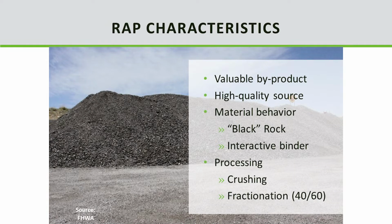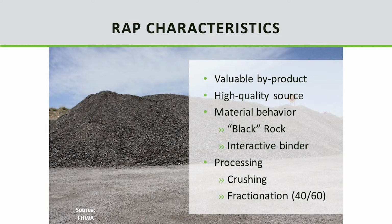Some characteristics of recycled asphalt pavement. I think we all recognize that it's a product that has value. We no longer waste asphalt pavements when we mill it up during rehabilitation or reconstruction. That material is typically stockpiled, and industry wants to get as much of it back into new pavements as possible for a lot of reasons. So it comes with an intrinsic value. It's also a source of high-quality materials.